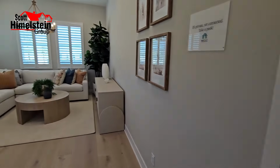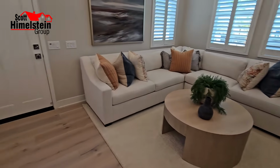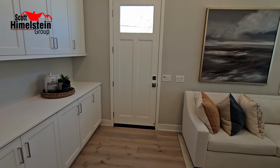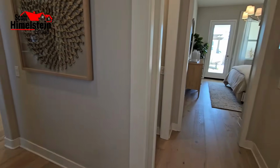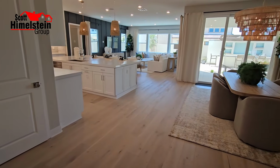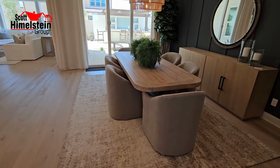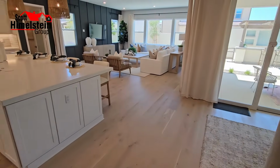So if you had an in-law or a parent move in with you, this is going to be a really inviting space. Plus, this door that you're seeing right in front of you actually has its own separate entrance. Generational living is very popular right now. We've actually seen a lot of our clients be big fans of having that multi-generational living suite on the property. All right, so now we're here in this open area, right? You have the dining room, the living room, and the kitchen.